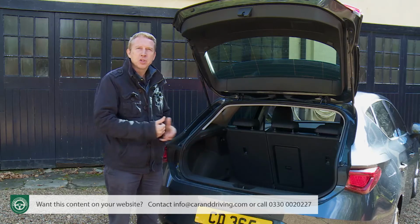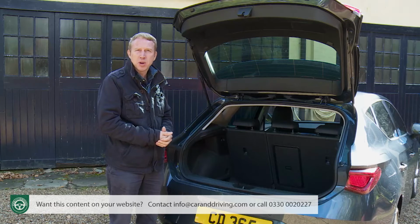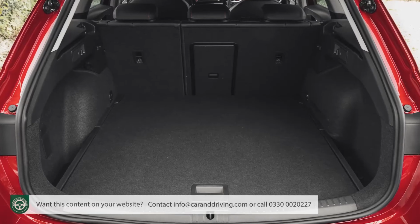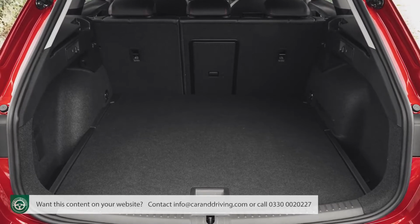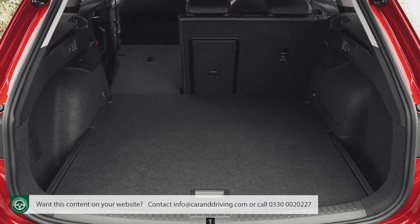Pushing forward, the conventional 60-40 split rear bench frees up 1,210 litres across a load area that's virtually flat with the seats folded. If you do need lots of regular cargo versatility, you'll obviously be better off choosing the Leon Estate body style. That offers a 620 litre boot, that's 30 litres more than the previous generation version, extendable to 1,470 litres with the seats folded.